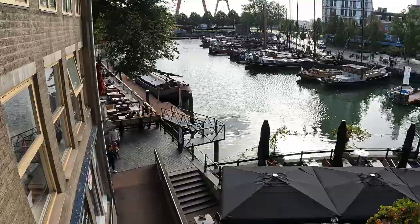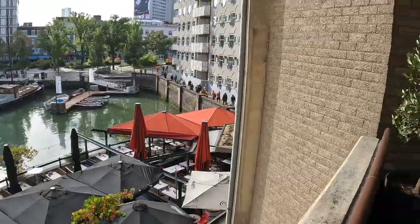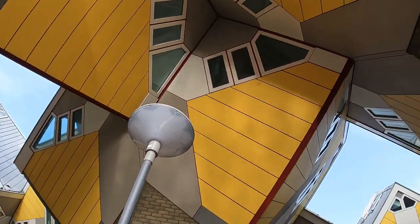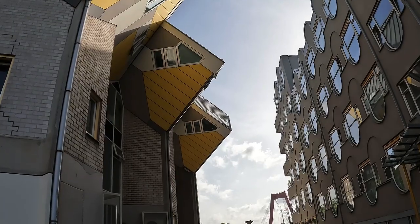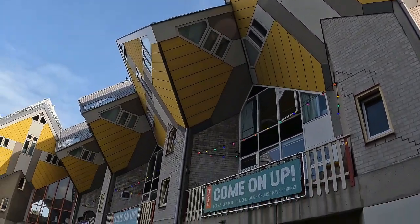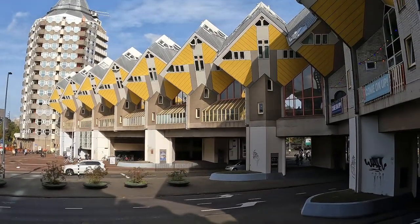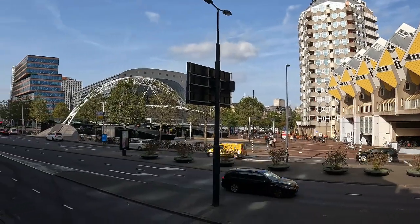So this is just from the edge of the cube houses itself. So that's us been in the cube houses. What we're going to do now is going to head over to the big hall itself. Catch you in a bit.